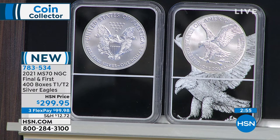And then on the right, you have the brand new coin, the first of the new design, that was done and released in July of this year. And the mint designated 400 boxes to be the first of the first year of design. The last of the last year of design, the first of the first year of design. So that's why I call them the last of the last and the first of the first, because, well, you know, sounds good. I love that story, though.